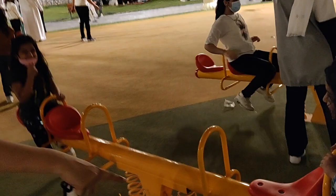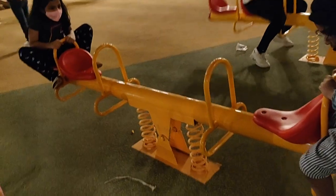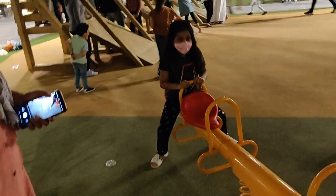Guys, now we are heading back home. You could see we are climbing down the mountains and we played, I guess, in the play area. We played down for some time. As you can see, we are playing. Me and Isha are playing in the seesaw. Isha, did you have fun playing the seesaw?